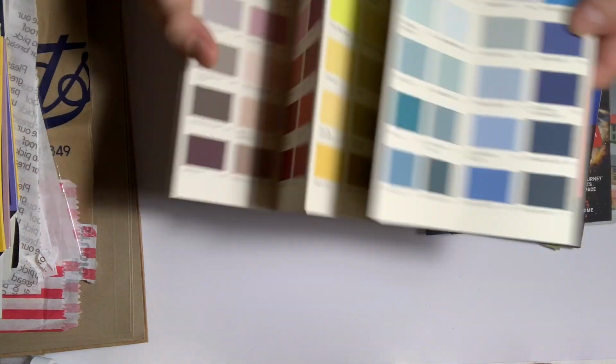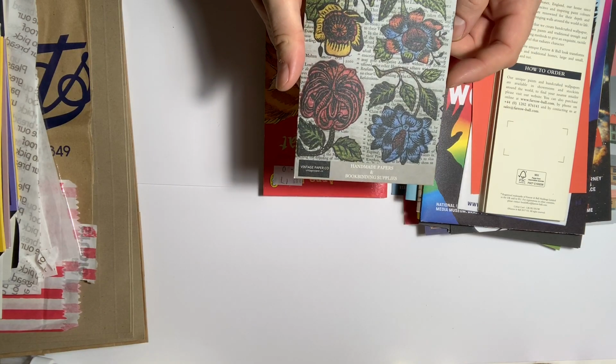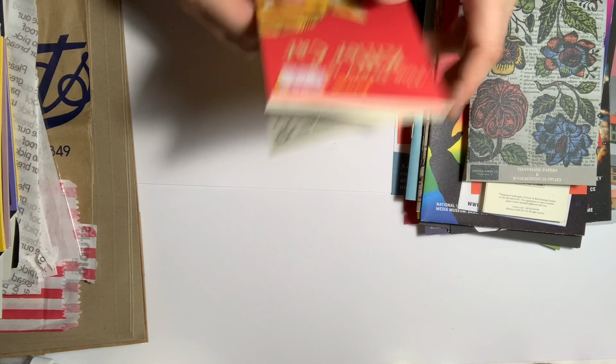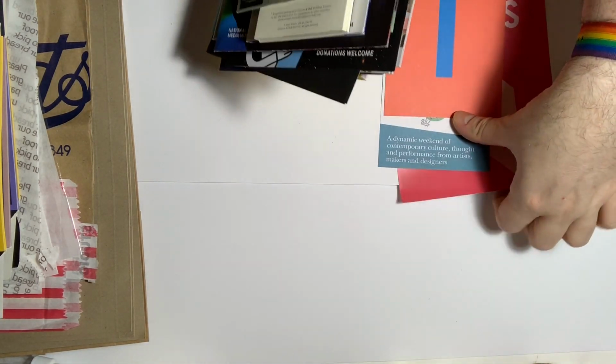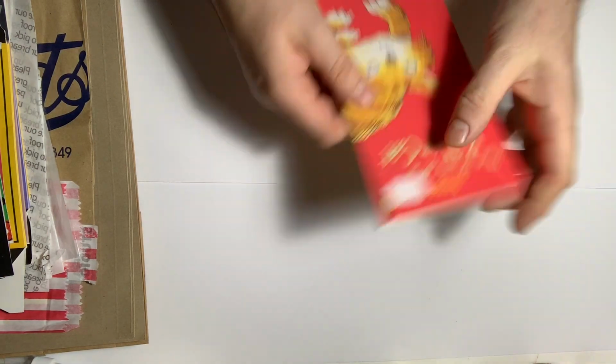Paint chips, I love paint chips. Look how beautiful that is, and that's just a leaflet. How gorgeous is that? Oh sorry, that's not in that pile, but I'll come to that in a second. So yeah, maybe we should do a bit of an exchange. Put a message down there and let me know what you think about that.